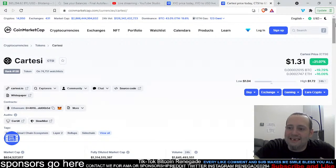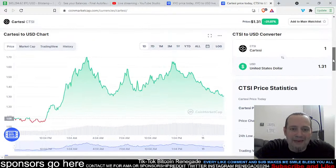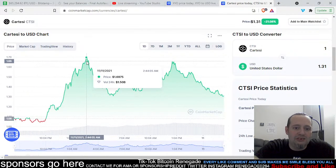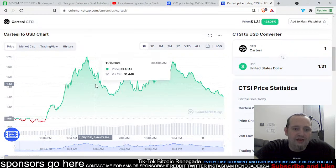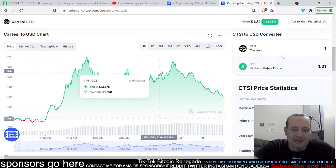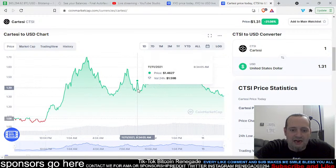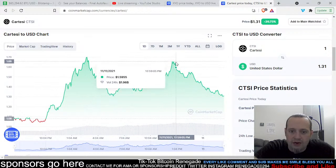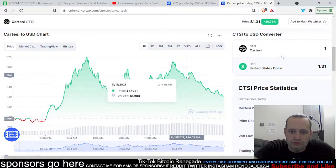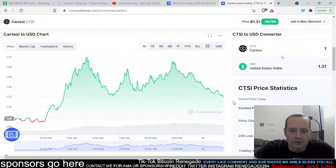All right, Cartesi, guys. What is going on with this one? I mean, this is doing amazing. Look at this. All the way from $1, blasted up all the way to, I don't know, $1.70. And then back down to $1.30. All the way back to $1.50. And then back down again, and all the way back up. And then boom, boom, snowball, snowball. And then it went down all the way to here.